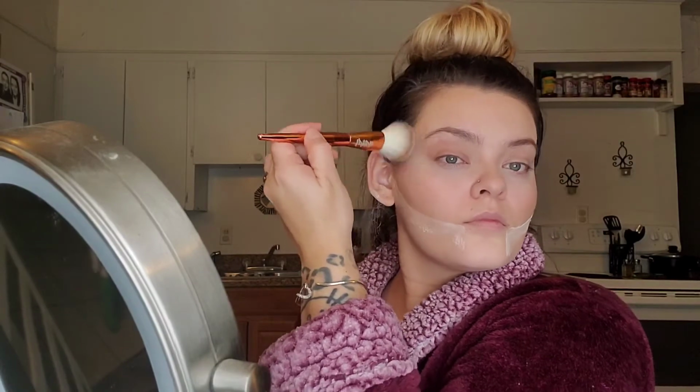And while I'm letting that sit, I just like to go in with my Maybelline Superstay pressed powder, which is in the same shade as my foundation, which is light beige, and I just use that all over the rest of my face to set the other areas.